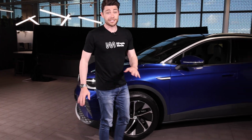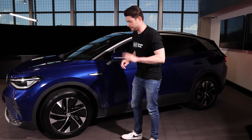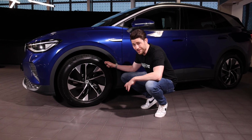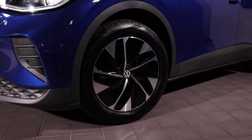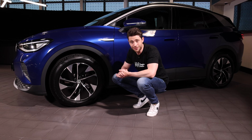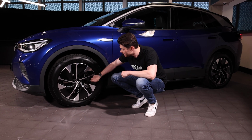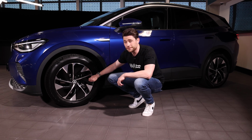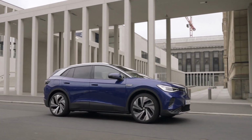Wheel sizes on this particular car, Aussie specs still yet to be locked in, but wheel sizes here are 19-inch alloys. Chubby tyres as well, 55 aspect ratio tyres, and that should help with the ride quality, which is good. But if you have a look behind the alloy design at the front and at the back, you'll notice a key difference. The brakes at the front are disc brakes, but at the back, they're drum brakes.